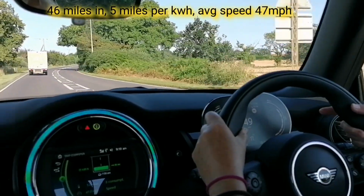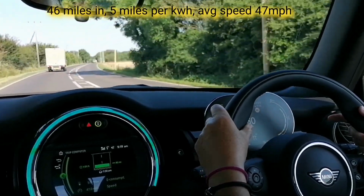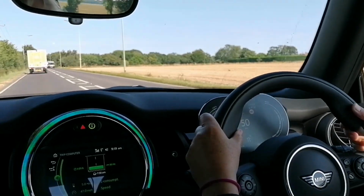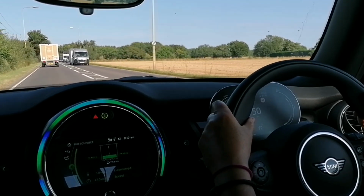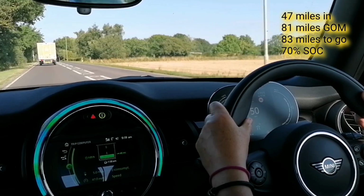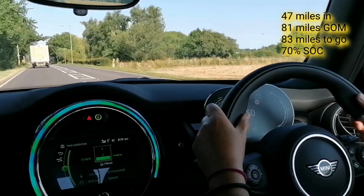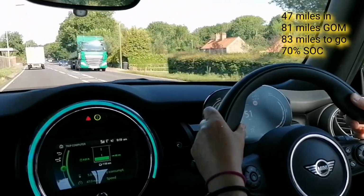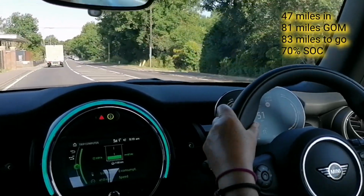Look how the range has just gone down to 81, but it was 82 from 76, which is weird. Yeah, so the range has actually gone up a bit. Susan's just noticed it said 76 a while ago. It's now saying 81. So again, it's a pessimistic number that it gave us to start with after setting sat-nav, and now it's going back to a better level.